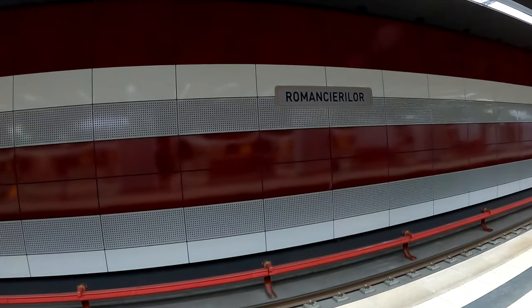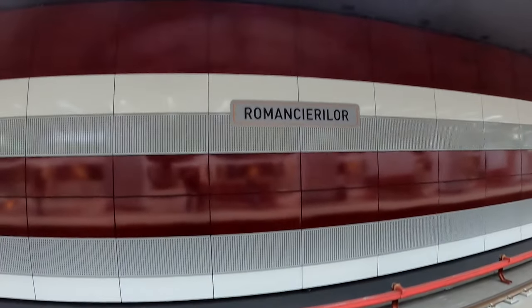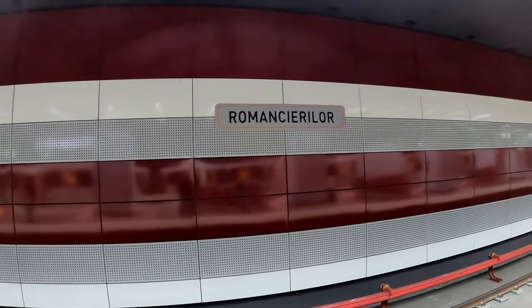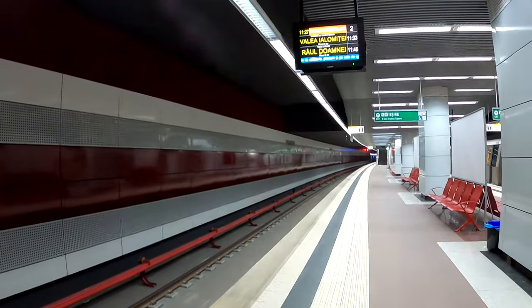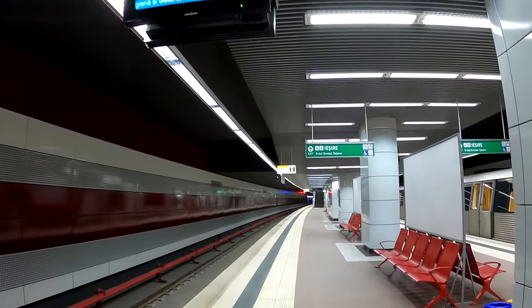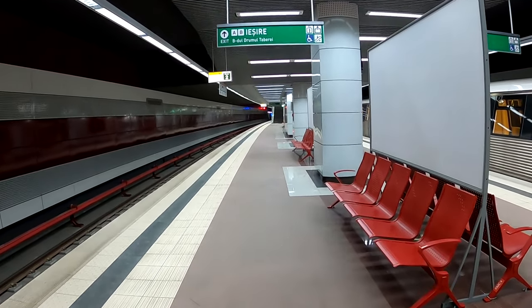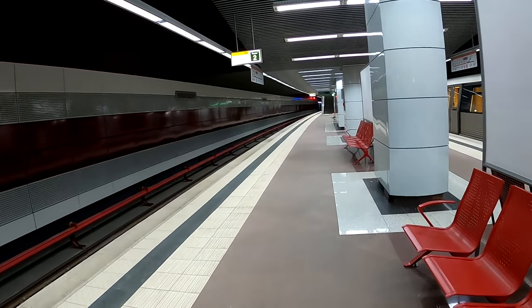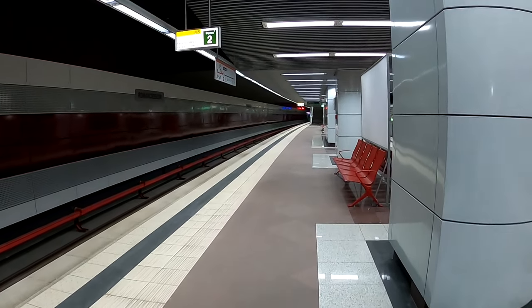Okay guys, so this is the station Romancierilor. We just made the amateur rookie mistake on this line. This is the line you actually need to change if you want to go all the way to the end to Raul Doamnei. You need to get off here and change trains, otherwise this one just goes to Valia Yalomice.